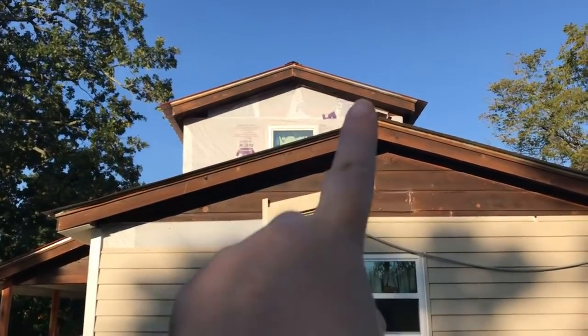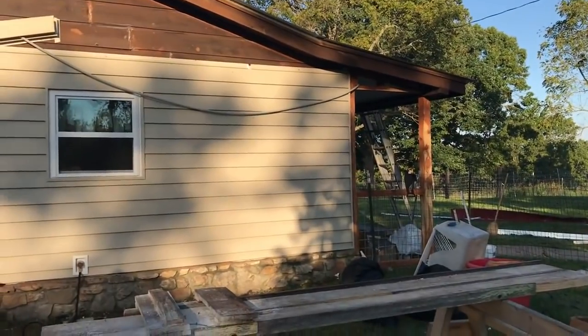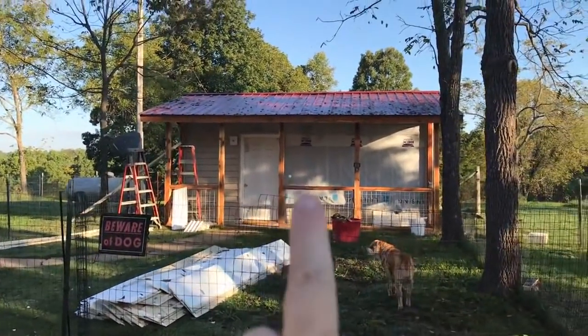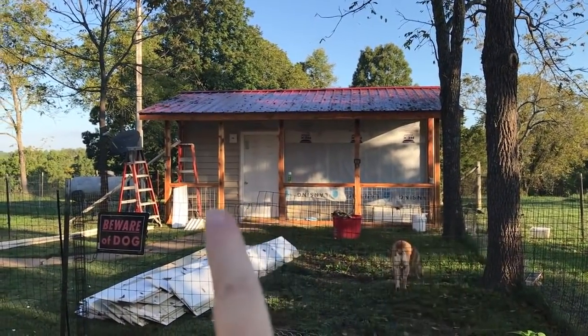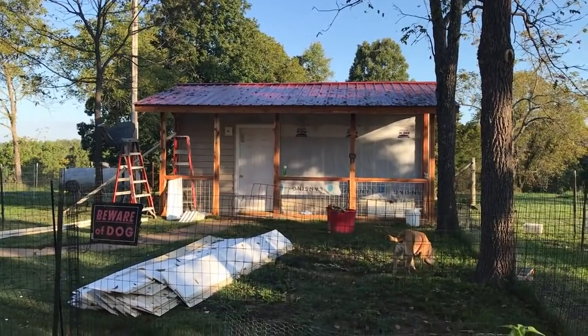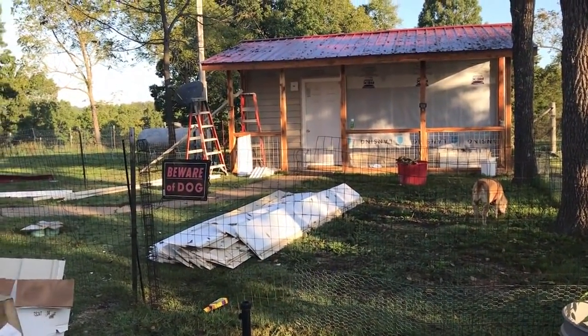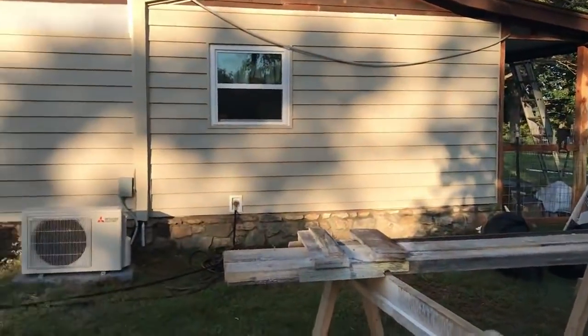And then this all got covered yesterday, and they'll be doing siding today. And then the front, they started doing the siding over there, and that's covered. So we still have probably a couple weeks left of working on siding.